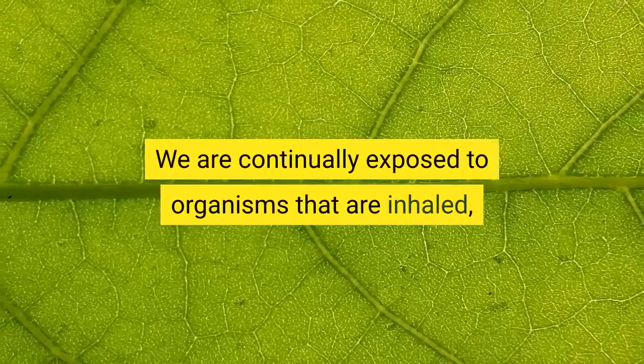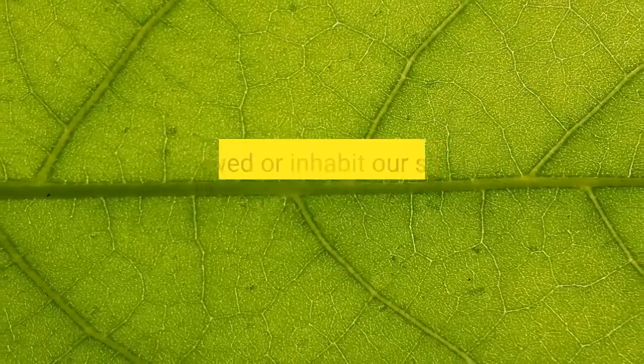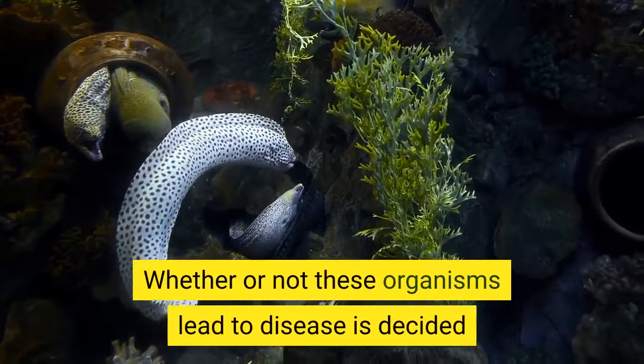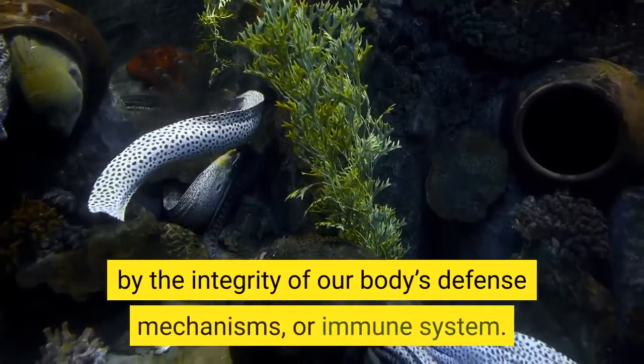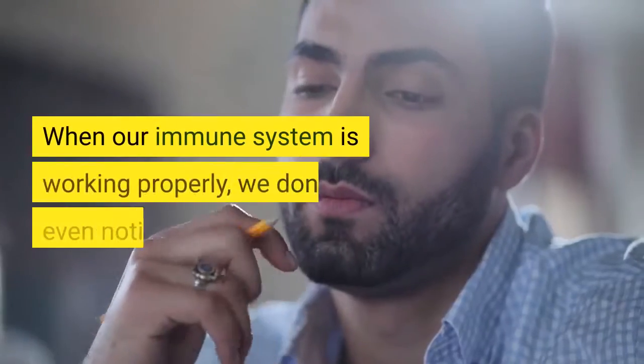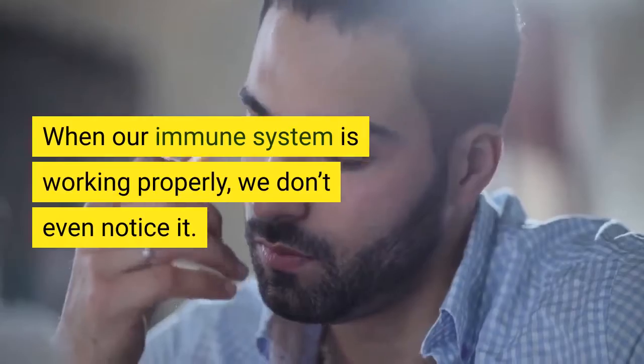We are continually exposed to organisms that are inhaled, swallowed or inhabit our skin and mucous membranes. Whether or not these organisms lead to disease is decided by the integrity of our body's defense mechanisms, or immune system. When our immune system is working properly, we don't even notice it.